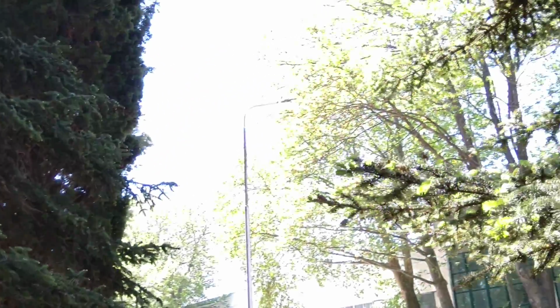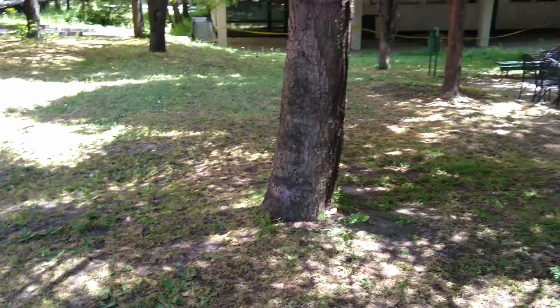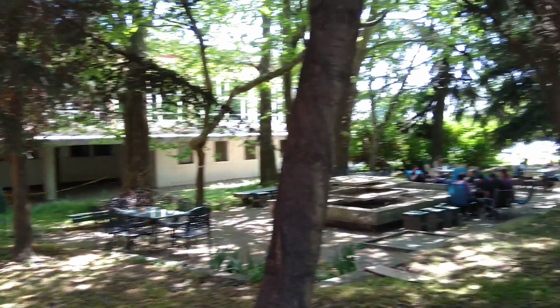So now we'll pan around to see how the phone adjusts to different lighting conditions, pointing up to lighter scenes, darker scenes. Notice how it adjusts to those different lighting scenes.